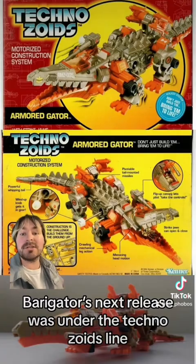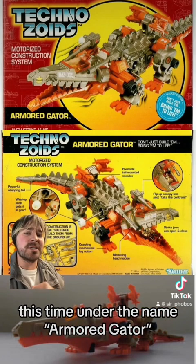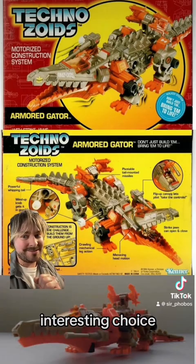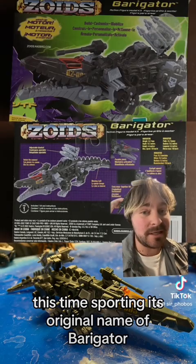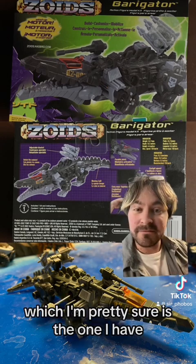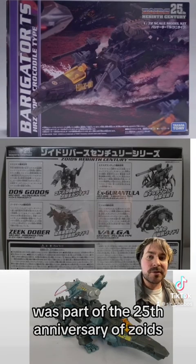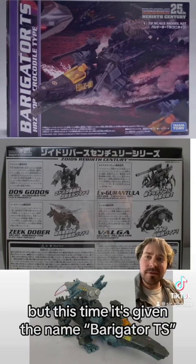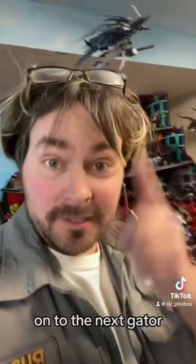Gator's next release was under the Techno Zoids line, back when Kenner was selling Zoids, this time under the name Armored Gator, and given a very vibrant orange paint job. Interesting choice. The next release was by Hasbro, this time sporting its original name of Gator, which I'm pretty sure is the one I have. And Gator's final release was part of the 25th anniversary of Zoids, part of the Rebirth Century line. It sports its original, more muted color scheme, but this time it's given the name Gator TS and given a new weapon pack on its back. Whew, that was a lot. On to the next Gator.